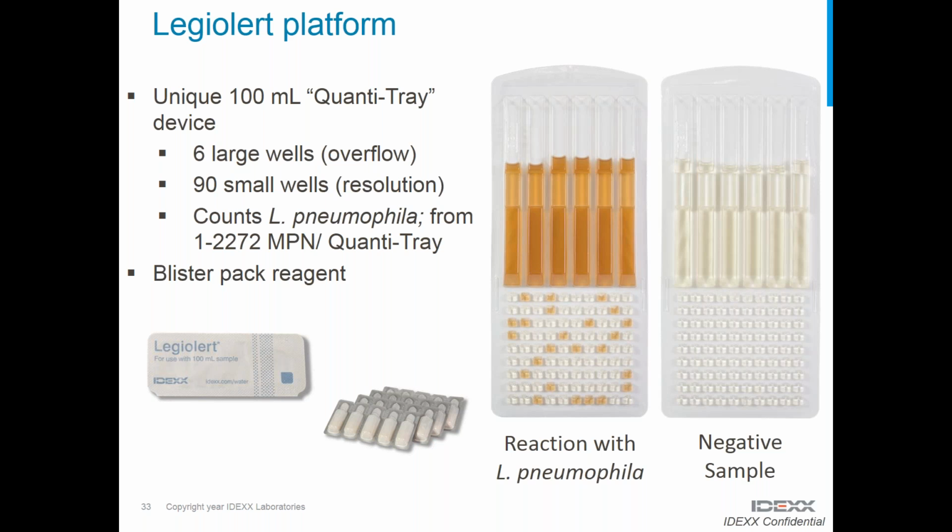There's really no subjectivity to it. You don't have to discriminate whether you think the colony is Legionella pneumophila or not. You just count whether it's brown or not, and it counts all serotypes of Legionella pneumophila. Now this thing works in conjunction with a powdered blister pack reagent in the following way.